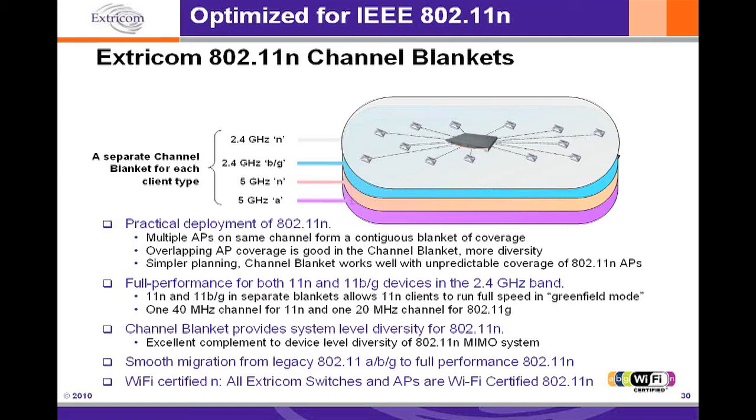By separating them into completely different physical blankets, you allow the 11N stuff to run at full speed, and you allow the legacy clients to operate at their full speed, but without interfering at all with the 11N stuff. So this channel blanket architecture is very complementary with 11N.